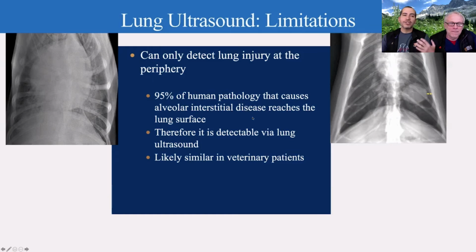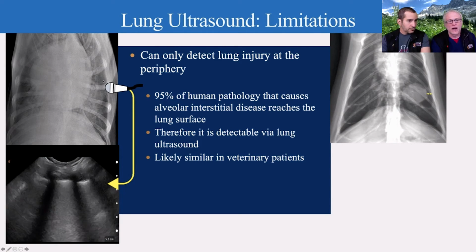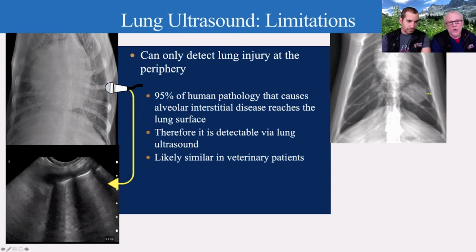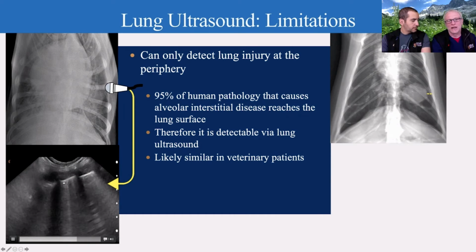All right, Dr. Boysen, there are some limitations, though, to lung ultrasound. It's important to note that it can only detect lung injury at the periphery. Absolutely. And we don't have the research on this on the veterinary side yet, so we're extrapolating a lot from the human side. But most human pathology that causes alveolar interstitial disease, 95% of it, reaches the lung surface. So even though we're not seeing the lung itself, we can interpret artifact at the lung surface through B-lines that tells us what's going on in the lung. That's really cool. If that holds true in veterinary medicine as well, and we believe it does, 95% of the pathology that would cause wet lung or alveolar interstitial disease will be represented through increased B-lines at the lung surface as we see here. Gotcha.